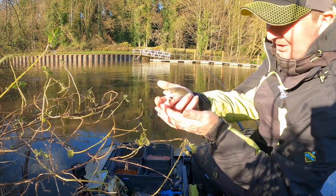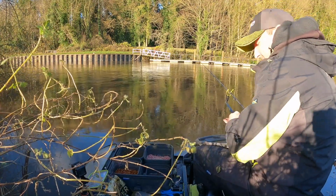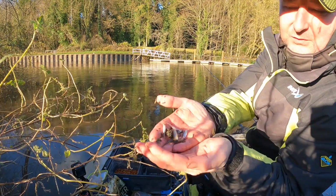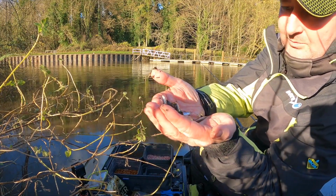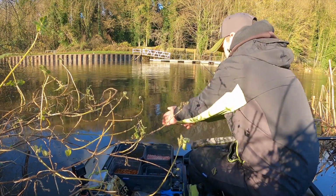And those perch are going to be chasing the smaller fry. Oh, here. That's just one scoop. 1, 2, 3, 6 fish there. 6 small silverfish. One of them's definitely a gudgeon. There's roach in there, I think. And the other perch are there chasing those.